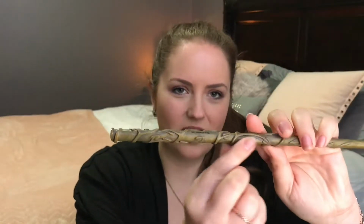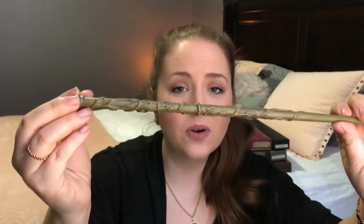Next one I'm going to talk about is Hermione's. I absolutely love the detail on this one. I think it's absolutely gorgeous. This one also is really heavy.